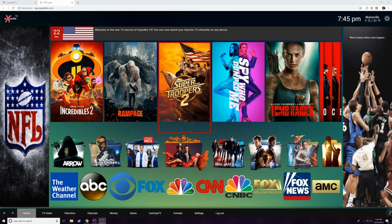Okay, guys, so this is what the actual interface looks like. When you log into Expedite TV, this is what you're going to be presented with. And you can see you have options to play some of the latest movies.